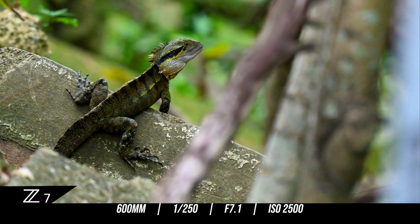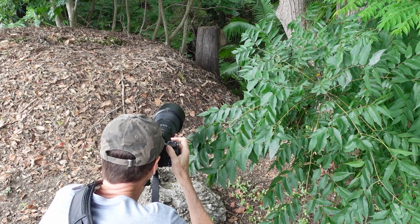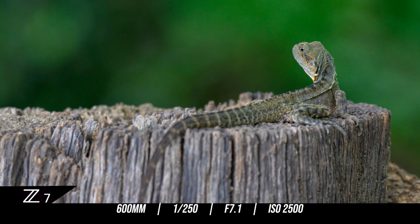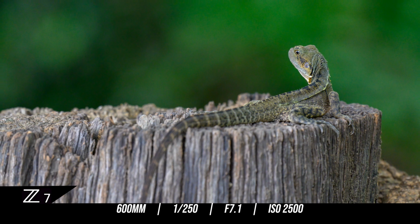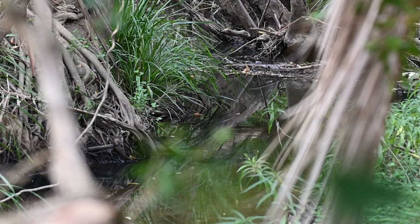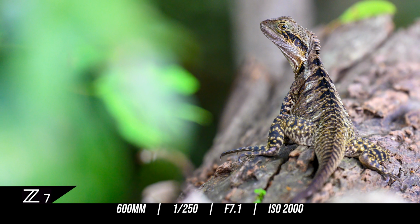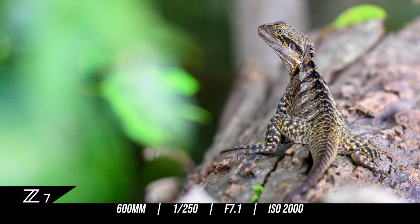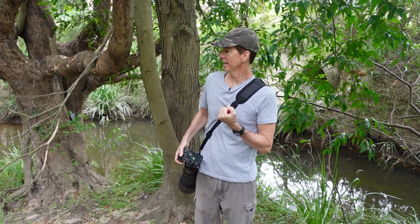So far, I've seen a whole heap of water dragons in different sizes. There's been some really big ones, but there's also been little tiny babies as well. You can see that they've taken ownership of logs. Now, one thing to note with these guys, they are very sedentary when they're out taking in their sun and they get energy from that.